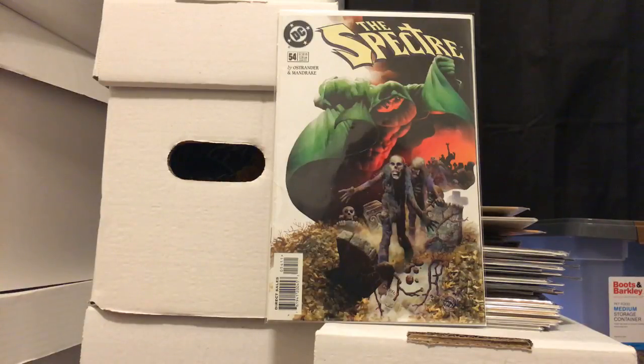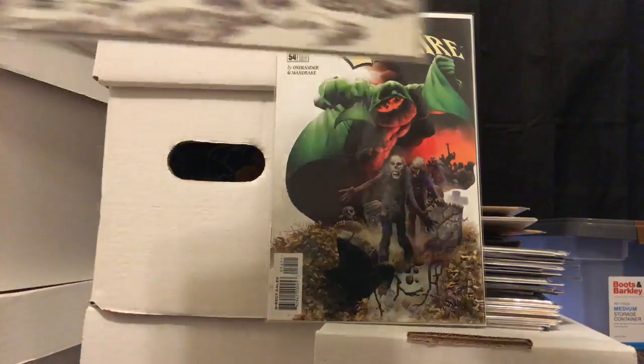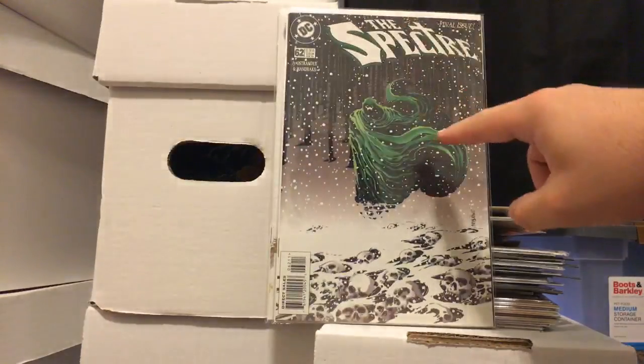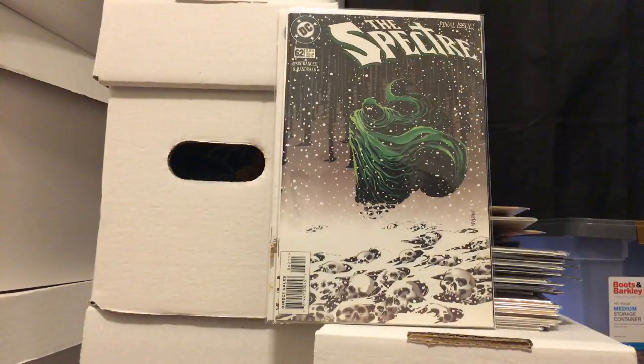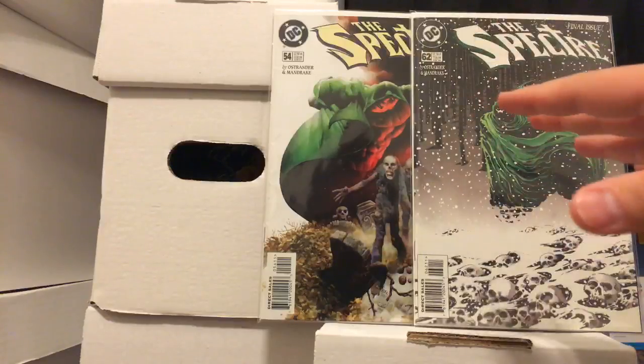I kept that tab on there, and lo and behold, one popped up a few months down the road, and it was like $3. So I ended up picking this up for $3, and it ended up coming with this one as well. This is the Spectre number 62. This is the final issue, super low print run, and this is the first appearance of whatever his name is as Mr. Terrific. So these two go kind of hand in hand, I suppose.